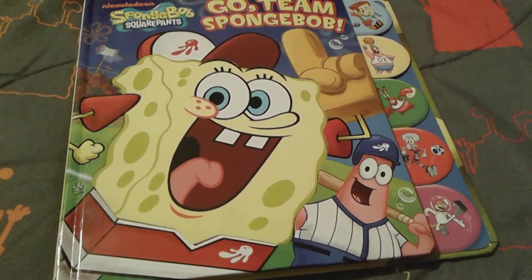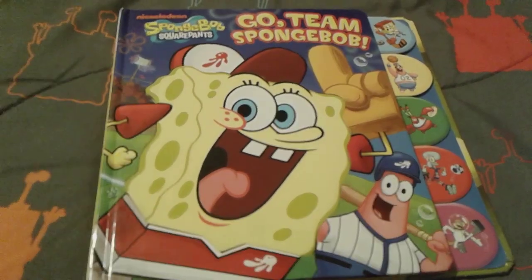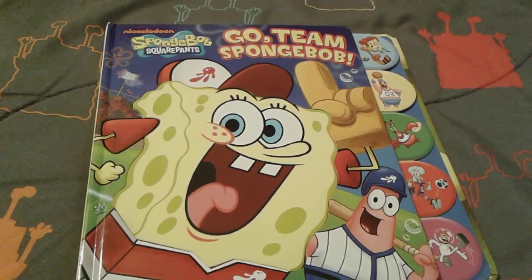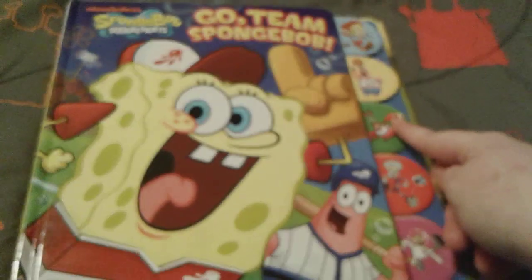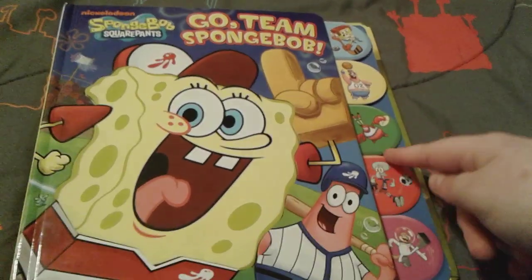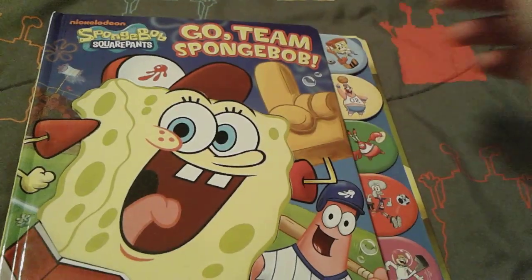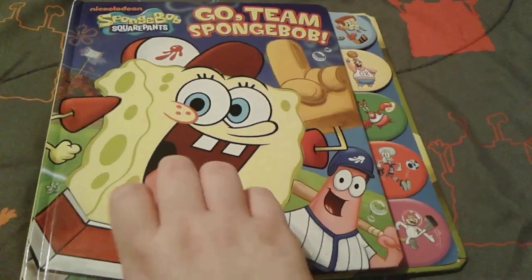And then there's Patrick in a baseball uniform. He looks really cute too. And then there's a lot of sports fans in the background there too. And there are these little tabs right here, so maybe you could lift up the thing to a story that you want to see, which is really cool.